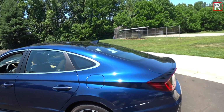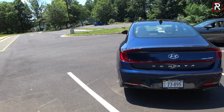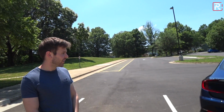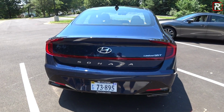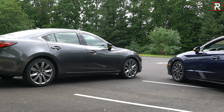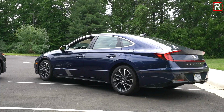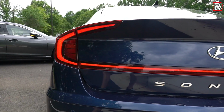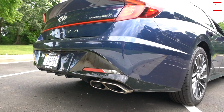Now, at the rear, a lot of people have definitely said that the Hyundai has some looks of a Civic and a Lincoln. Do you see that a little bit? I definitely see that. However, driving behind a few of these more recently in the limited trim, it grew on me. I wasn't a huge fan of it at first, but it looks different and it catches your eye and it's sleek. So it's growing on me. Yeah, so it also has full LED taillights, the turn signals are LEDs, and then Hyundai puts these little exhaust tips at the bottom.